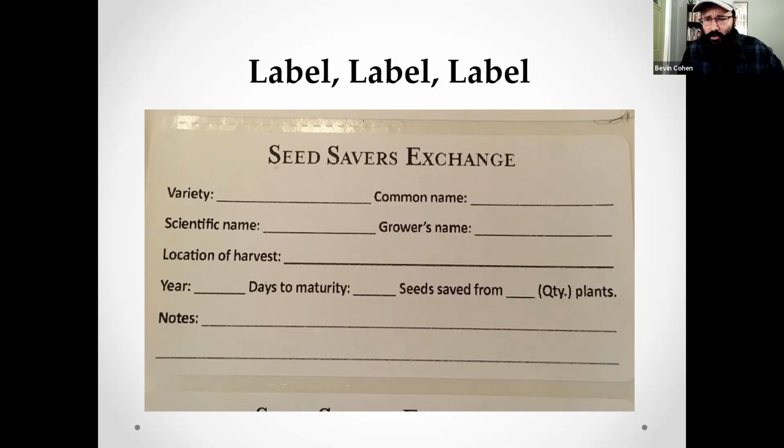As much information as you can put on a label, not only for yourself, like I said, so you can remember what's happening, but for everyone that you share it with, so they have all the tools that they need to succeed with seed saving.